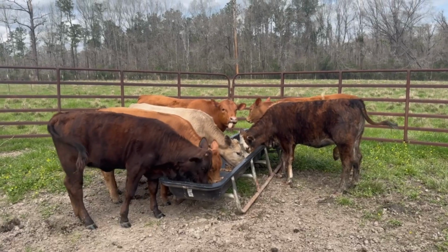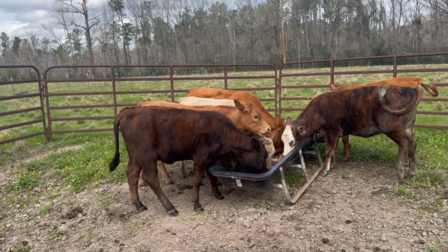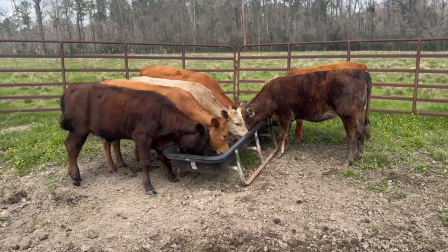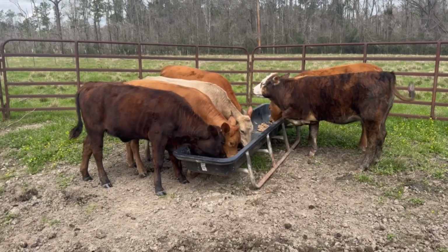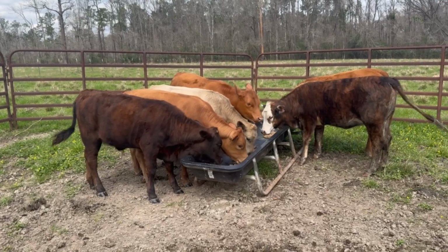All right, I'm down here with the heifers. This one, of course, that y'all probably don't recognize, the one in the front right here, is the one that we purchased from my neighbor's place. So she's not from here, but she's fitting in nice. She's the youngest one here, hence why she's the smallest, but she'll catch up.